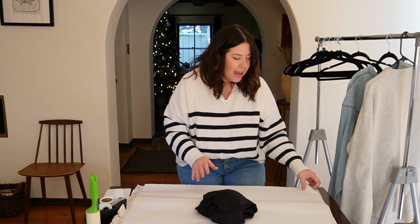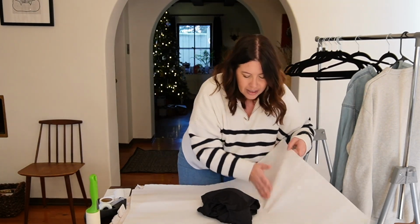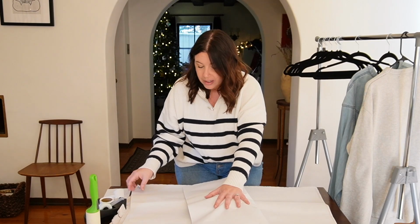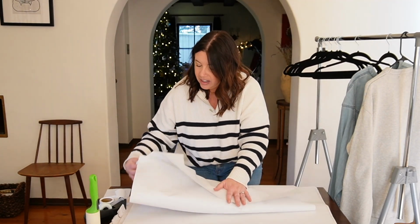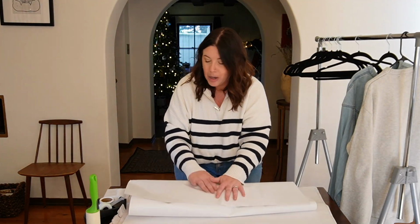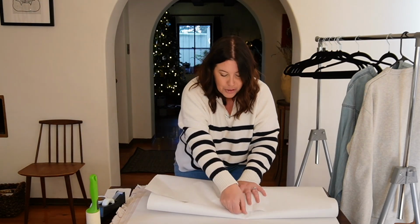I think that works. They retail for over $100, and honestly, they're worth it. The fabric is really nice. The construction is really nice. This is not like a cheapy little Cupshe swimsuit that is gonna fall apart after 2 or 3 washes.